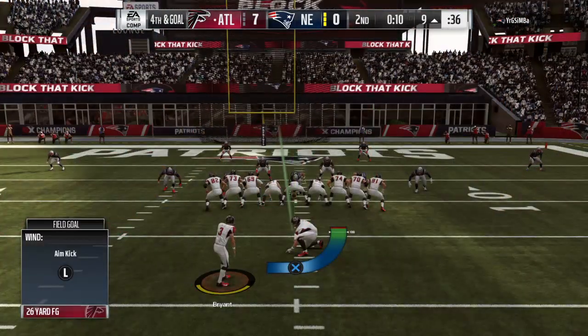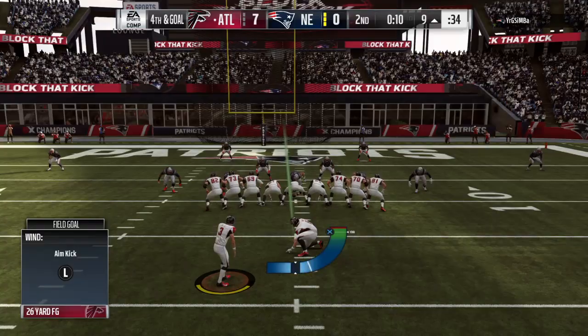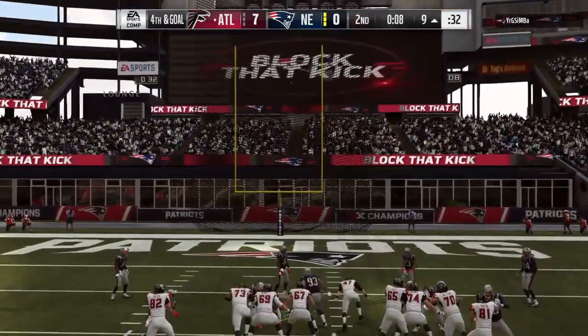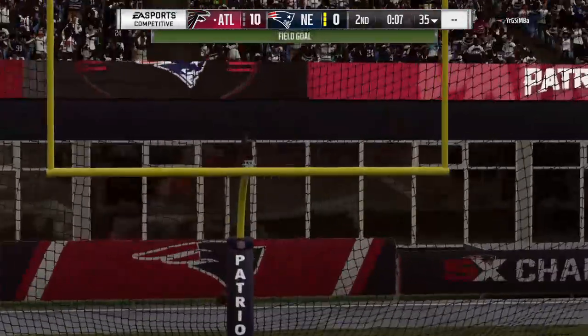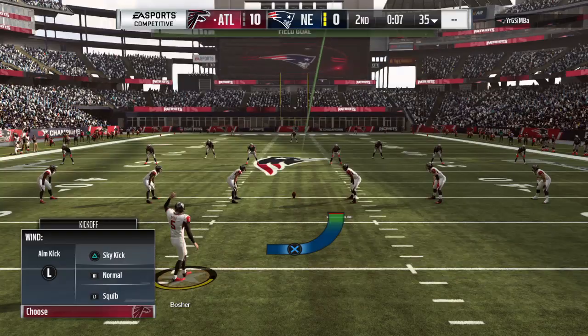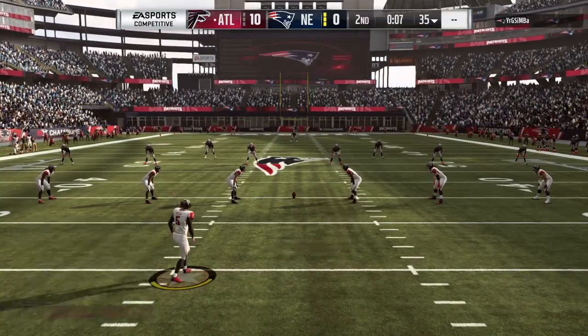So they won't get a touchdown, but here's a chance to at least get 3 to end the first half. From the right hash here, should be an easy one. And Bryant's kick is good. And the lead moves to 10-zip. That drive took him inside the 10. Good job defensively to hold him to 3.